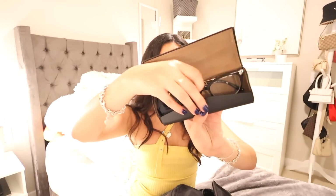This honestly feels amazing. Next in here, I have my glasses. I love my glasses. They're so cute and they help me see because I am quite literally legally blind.